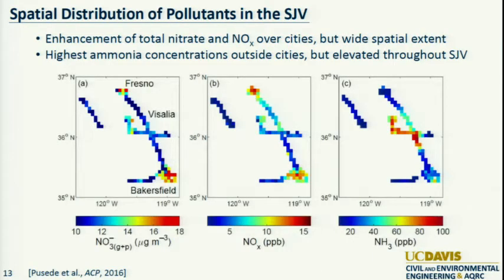And just looking a little bit more at the spatial distribution, this valley-wide impact as well. These are some measurements made from the aircraft that Sally Pacetti published here. On the left is the total nitrate measured when the plane was flying below 400 meters, so in the well-mixed part of the atmosphere near the surface. And what you see is, notice the lower limits here, only 10, you see lower values between cities and then elevated values within the cities in terms of the particulate nitrate.